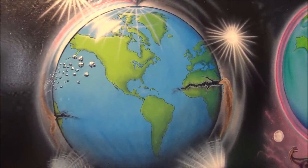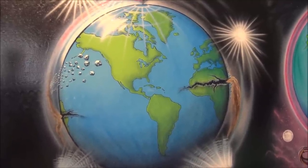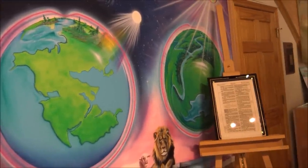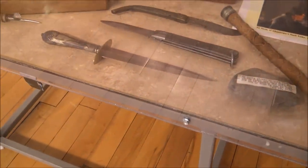And it looks like Africa splits open and spills into space. This is probably like the destruction of Earth in the future. Then back to the way it looked originally. Also, I've got some cool artifacts here to take a look at. That pipe. Is that an old peace pipe? Look at that dagger. We got a bunch of coins and stuff here.